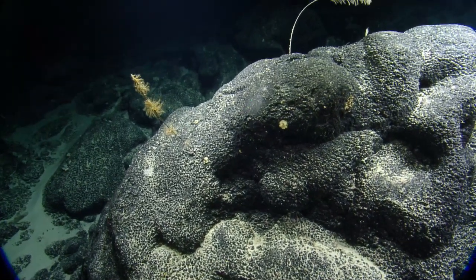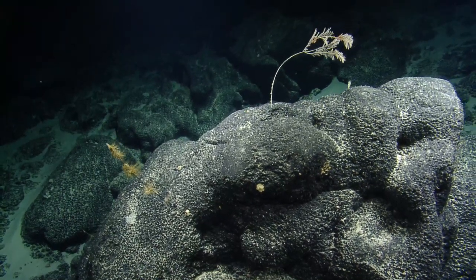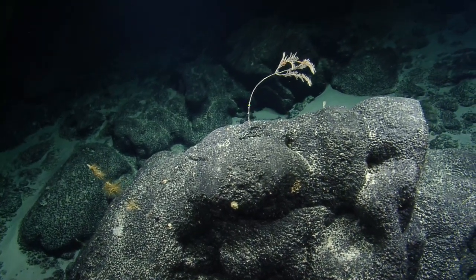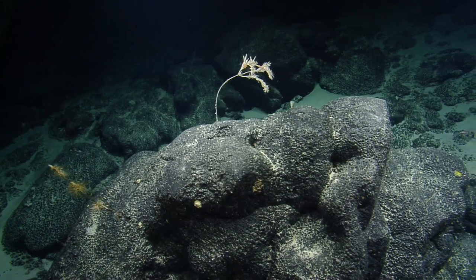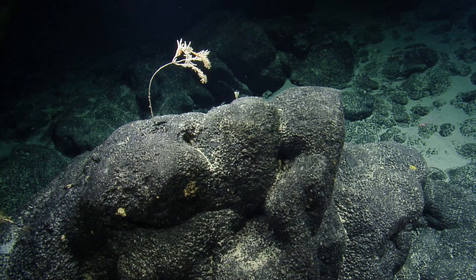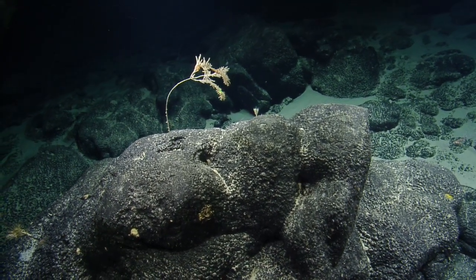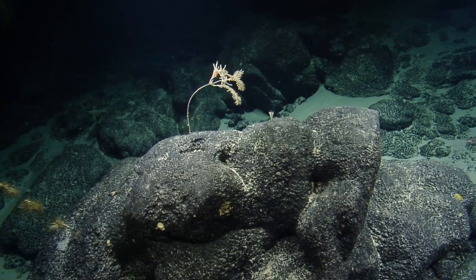All right. Ooh, pretty coral. It's a black coral. I did this recently.